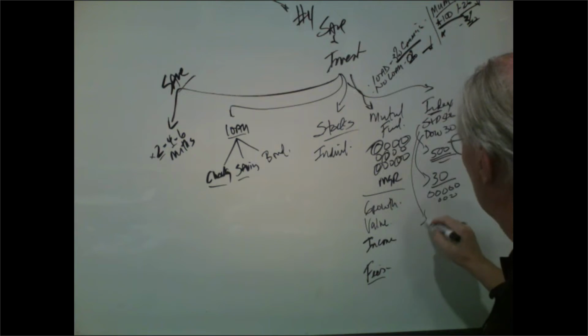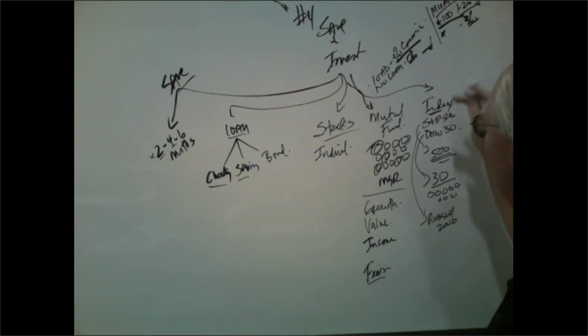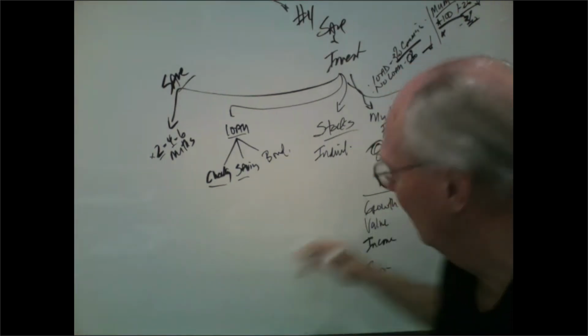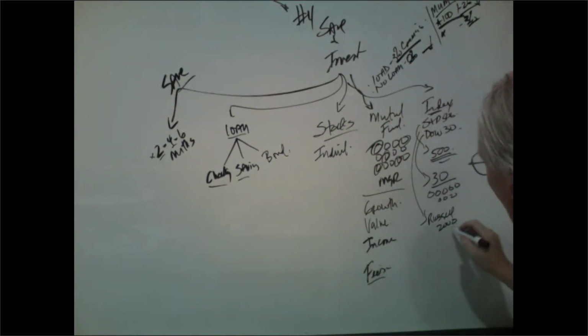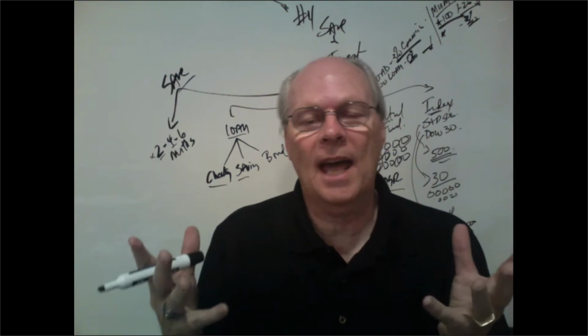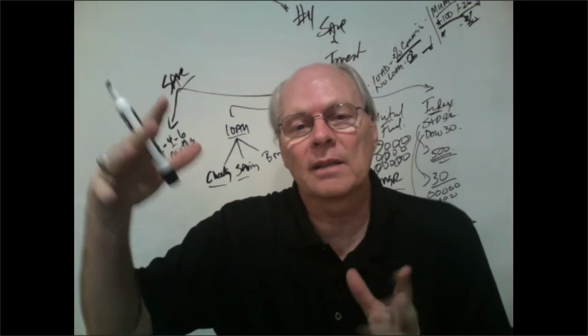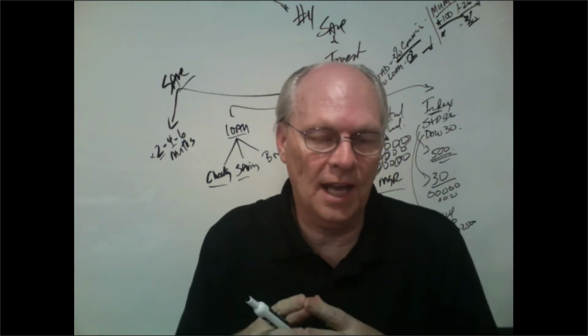You've also heard of the Russell 2000. The Russell 2000 is the next biggest companies. The S&P is the first 500. The Russell is company number 501 to 2,500. It's the next biggest. So we also call that a large cap. The S&P has a big capitalization. It's the biggest companies. And so that's why we call that a large cap.